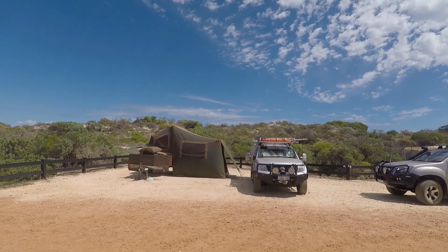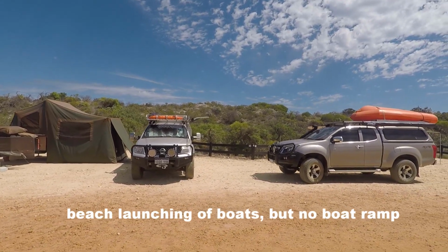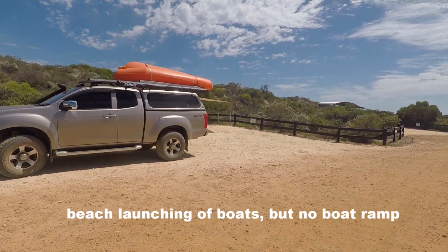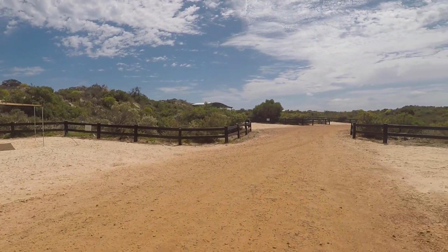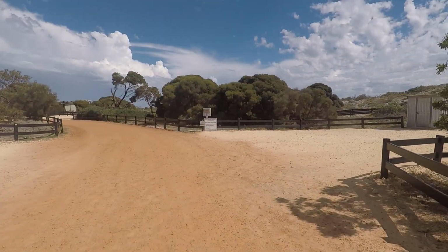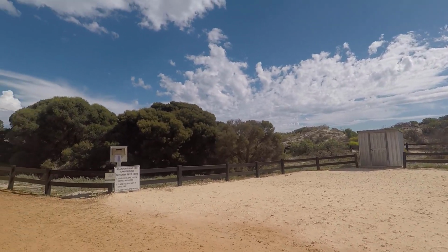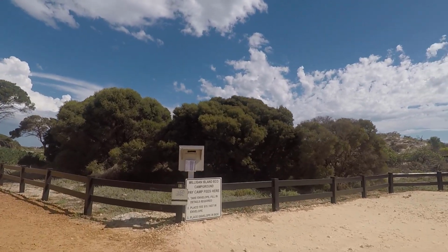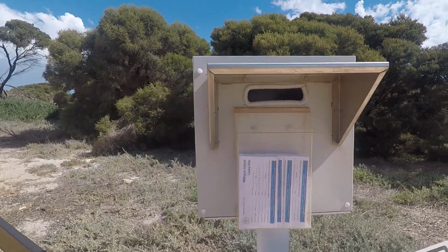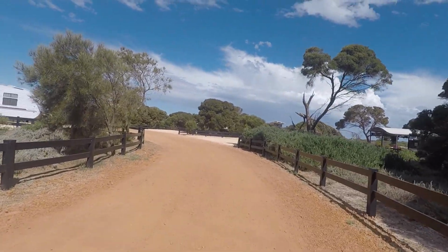We're in Node 3, which is the one closest to the little boat ramp. I'll take you down to the beach and have a look in a minute. Camper trailer there on my car. Reese is set up next to us, and there's a shelter over here which has got a gas barbecue on it. Now Bay 33 is where you come to either see the caretaker if she's here, or you pick up your envelope here, put your details on, and you drop your money in the little box. Okay, that's where you need to go. So we'll walk up around here and I'll show you the track up to the beach.